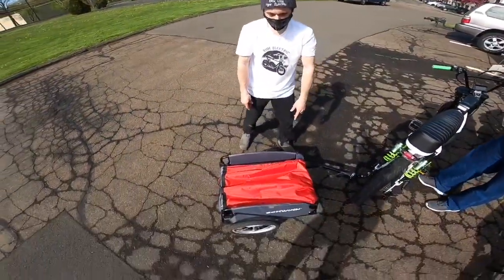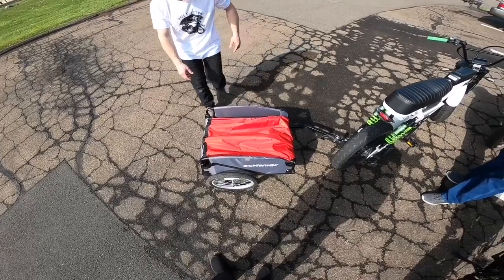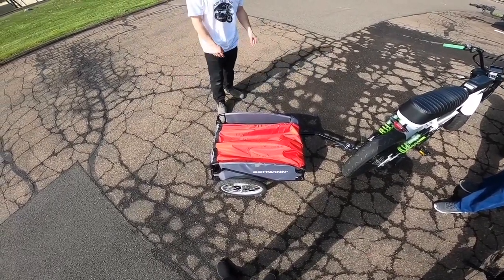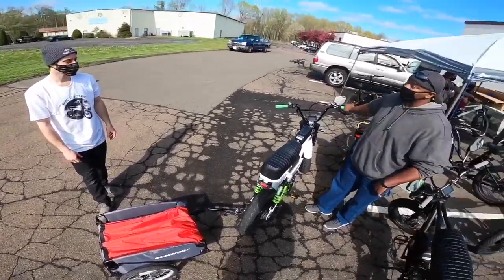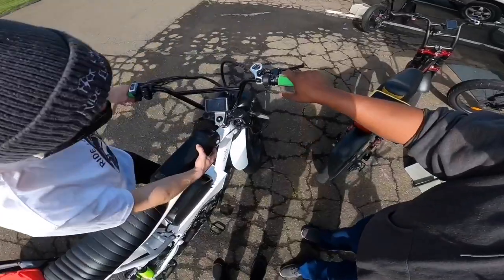I think it's rated for 150 pounds. Really? It clips right there. I could sit in this if it wasn't zip tied. It's steel. Holy crap. For somebody doing Uber Eats or something, that'd be perfect. Stack it up.